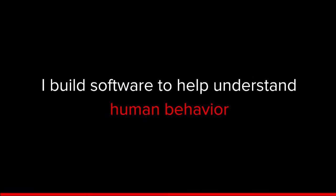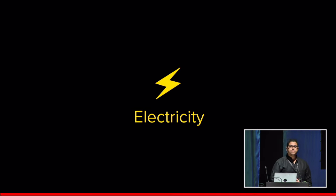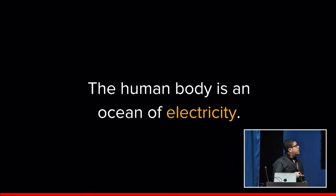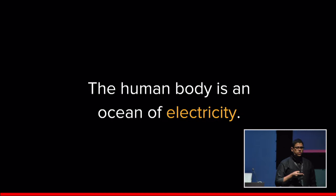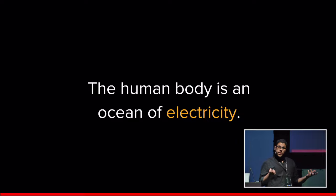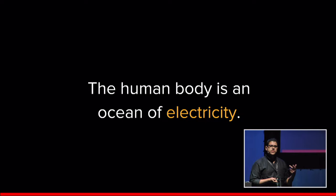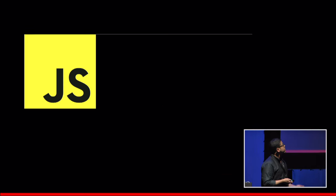So I build software to understand human behavior. And one of the sources that I base my research on is electricity. The human body is an ocean of electricity. Everything we do is controlled and facilitated by electrical signals that are running through our bodies. Well, today, I'm very excited to tell you that we're going to use JavaScript to witness some of this electricity in real time.